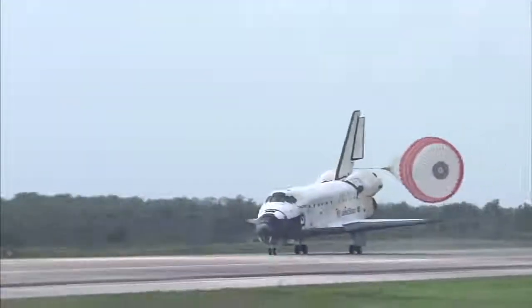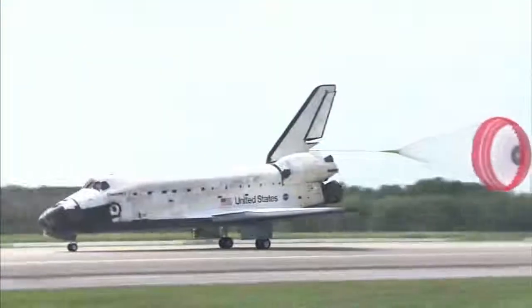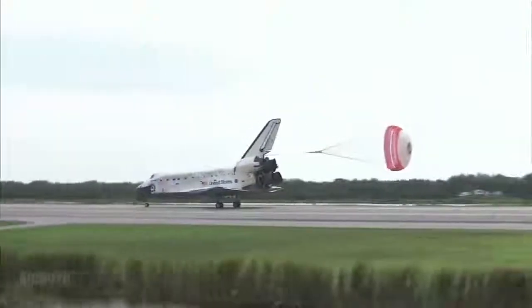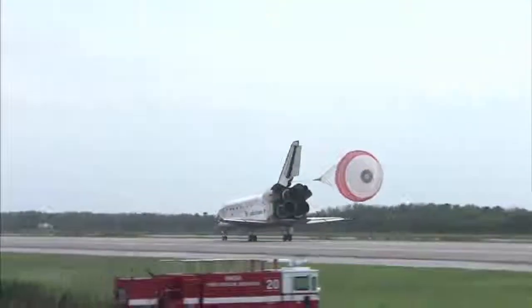And nose gear touchdown. Space Shuttle Discovery is rolling out on runway 15 at the Kennedy Space Center, completing 202 orbits of the Earth while traveling 5,304,000 miles. This landing marks the 70th shuttle mission to end at KSC.